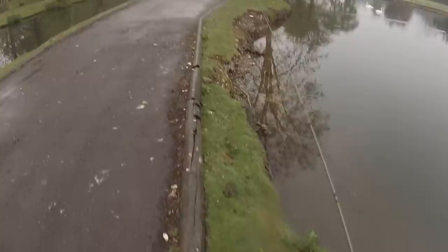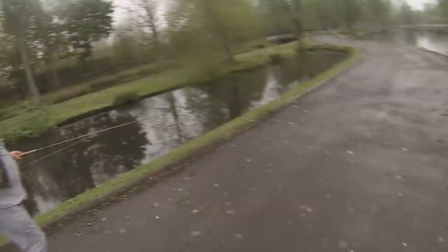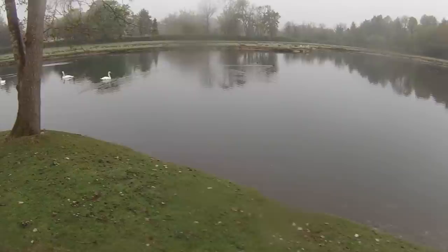And I'm going to start with my favourite, the sort of copper with the orange head. Richard, black and gold. Another brown, isn't it? Might be going on the feeder stream.